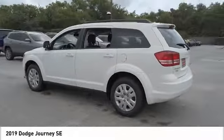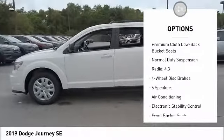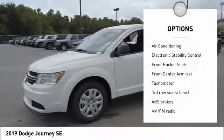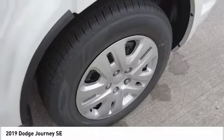Here are some of this vehicle's great options: traction control, dual airbags, air conditioning, power steering, four-wheel disc brakes, rear window defroster, power windows, electronic stability control, CD player, trip computer.